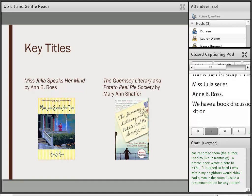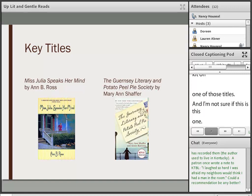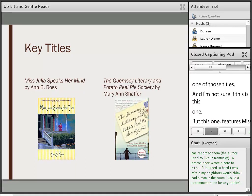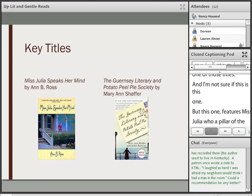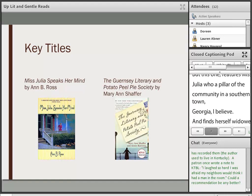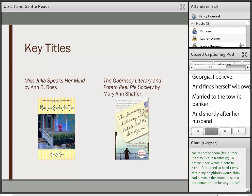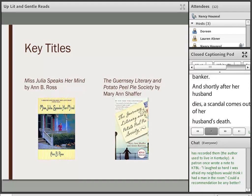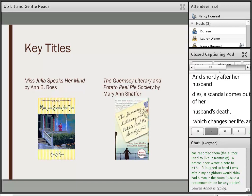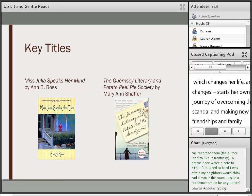I'm not sure if it's this one, but this one features Miss Julia, who is a pillar of the community in a southern town in Georgia, I believe, when she finds herself widowed. She was married to the town's banker, and shortly after her husband dies, a scandal comes out of her husband's death, which changes her life and starts her on a journey of overcoming this scandal and making new friendships and family relationships work.